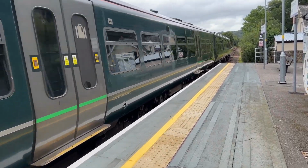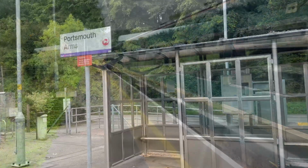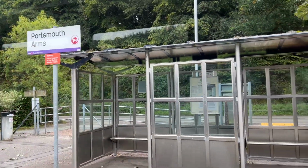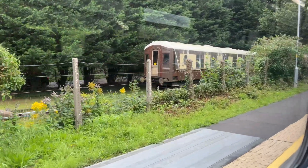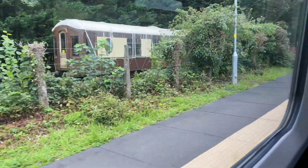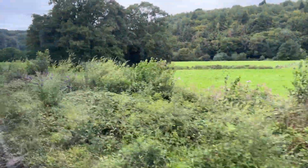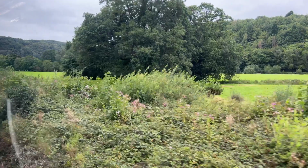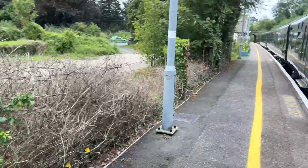Fairly well loaded. Right, Portsmouth Arms, tick. We've done it. So just one stop now to Umberleigh. We'll get off there. See the other platform's still just there mostly. It's covered in weeds and rubbish, but still there. It's Umberleigh, tick.